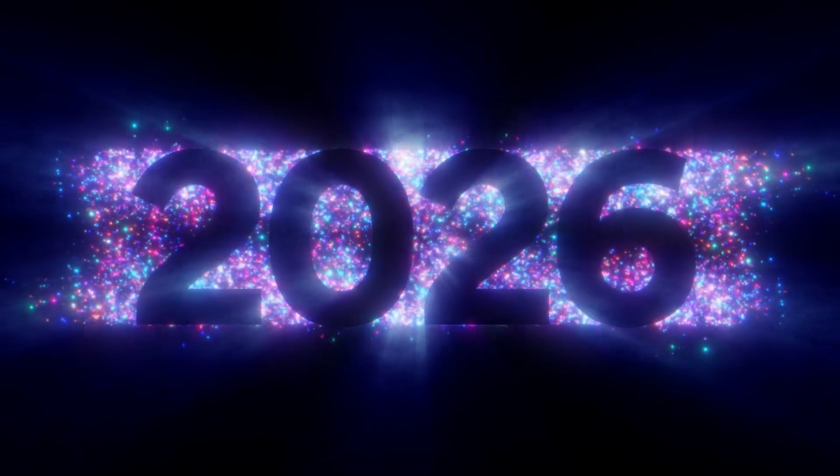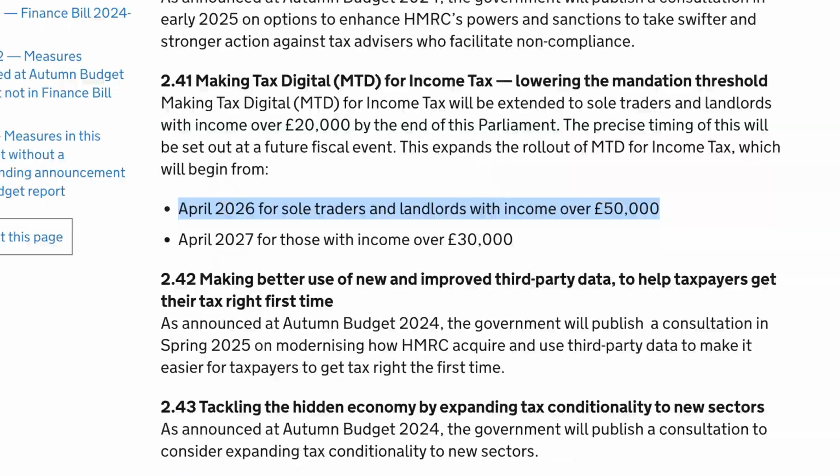Making Tax Digital will start rolling out for landlords in 2026. Yes, I know it's already been delayed, but this time it's really coming. So, if you're a landlord and your income from your buy to lets and any self employed income as a sole trader is over £20,000 a year, you need to know what's coming and what it means for you.